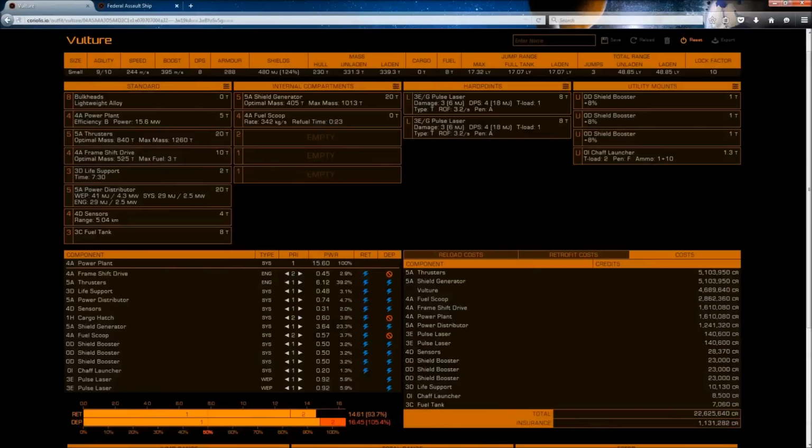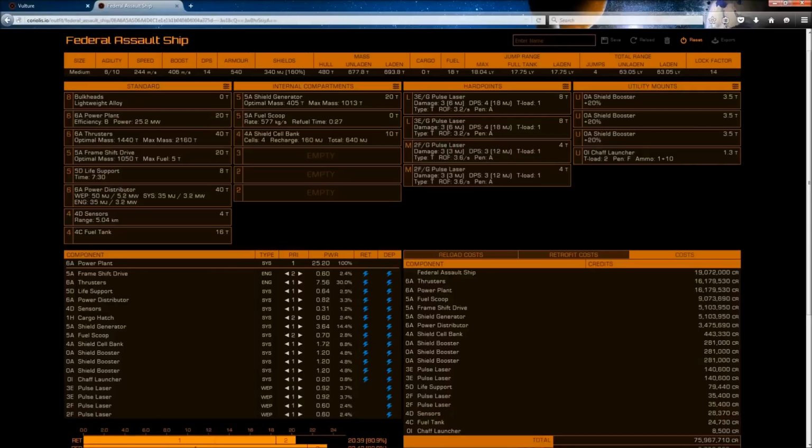And with some help from the Coriolis tool, we can see that the Vulture with this loadout has a value of shields at 480, while the Federal Assault Ship has a value of 340. Not a big difference.